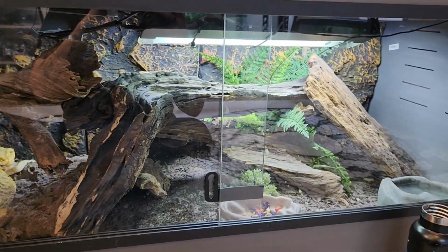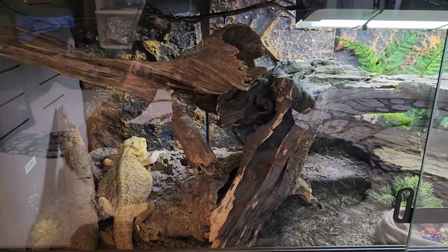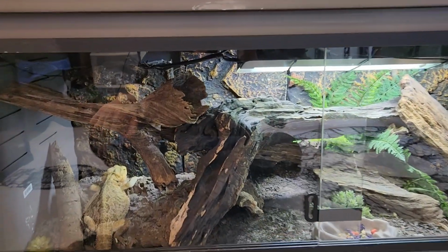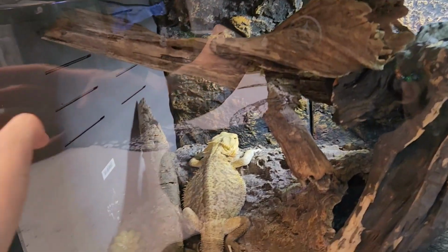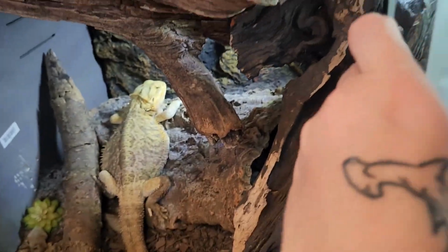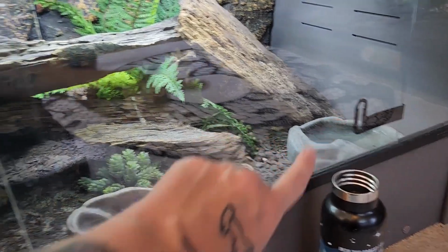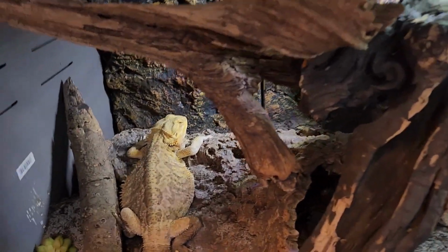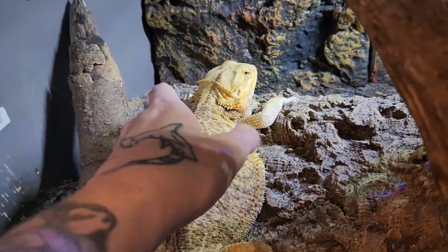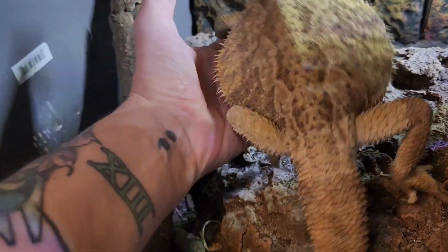It is bioactive, but she smashed all the live plants, so I just got fake plants in here. This is a 4x2x2 EcoFlex. I'm not doing Zen Habitats anymore. These are nice, solid glass doors with an actual lock, and Zen Habitat is just flimsy acrylic, so I don't really like them. I had a couple escapes. It was not good. So, she's in the middle of shedding, but she's always pretty chill.